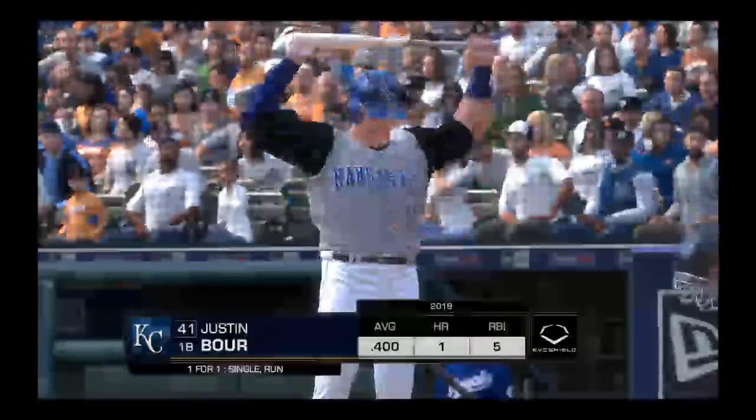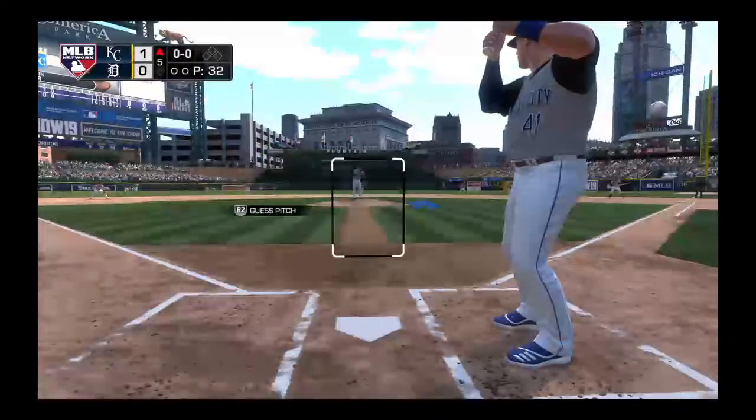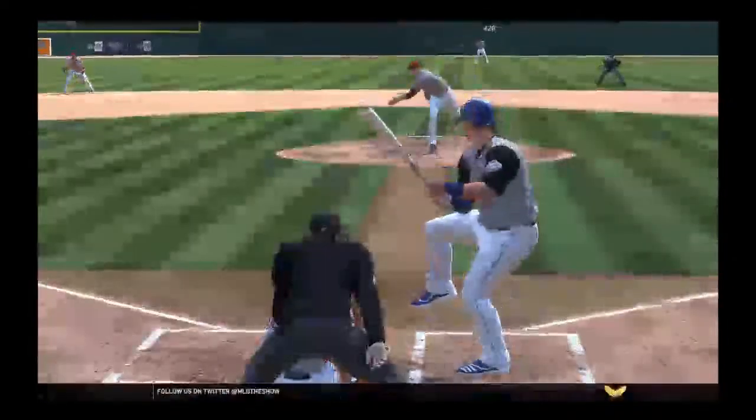At the plate, Justin Bour. He singled and scored in his first appearance in this one. First pitch on its way. Swung on and missed for the first strike. Great execution of that changeup right there. Great arm action. Batter was totally out front on that one.